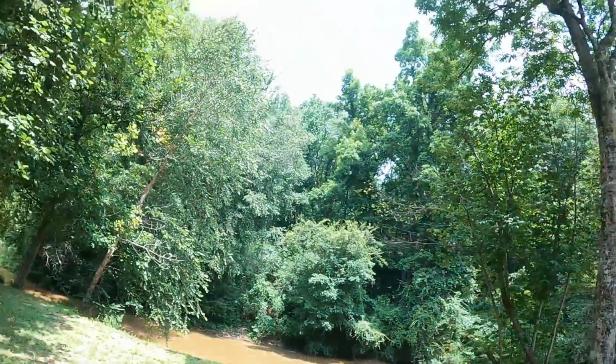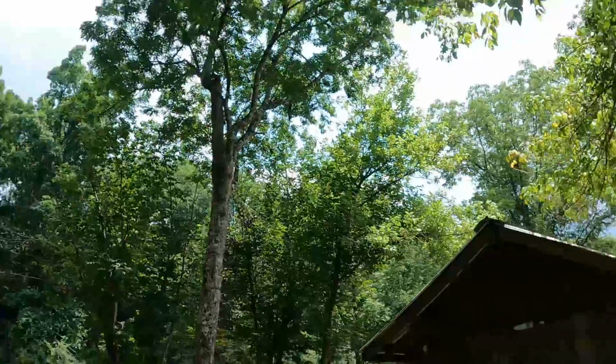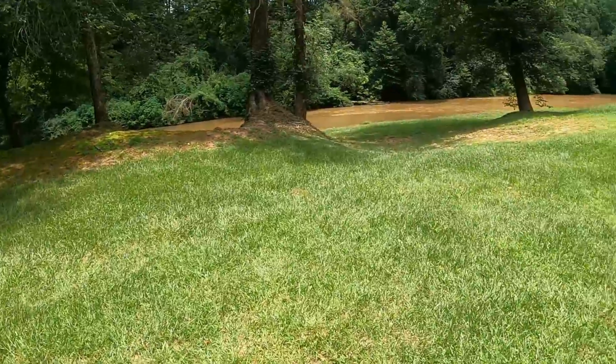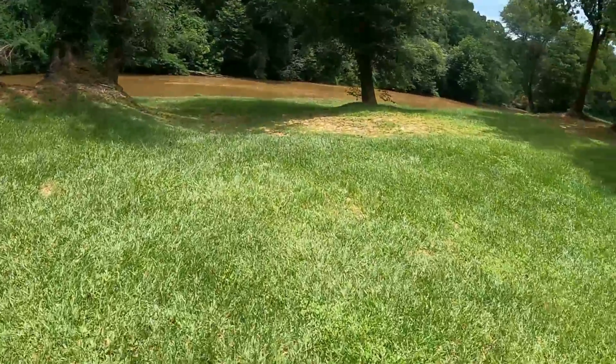Fortunately, there's a pretty bad thunderstorm coming. Let's go down here and see what we see. Yeah, that creek's really up.